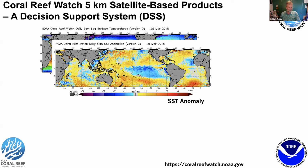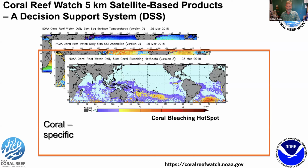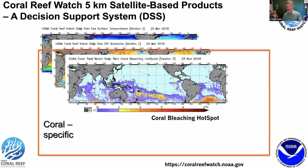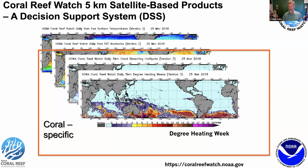But for corals, again, you wanted to use that temperature anomaly that was based around the maximum monthly mean. So here you get into the coral-specific products. The coral bleaching hotspot that we spoke about already, comparing the current temperature to the maximum monthly mean. The degree heating weeks that sums those up. And then because with most of these products we continue to work with coral reef managers and folks who are not data scientists, they get confused and say, well, should I be looking at the hotspot? Well, the better prediction comes from degree heating weeks. Okay, so you just want to look at the degree heating weeks.